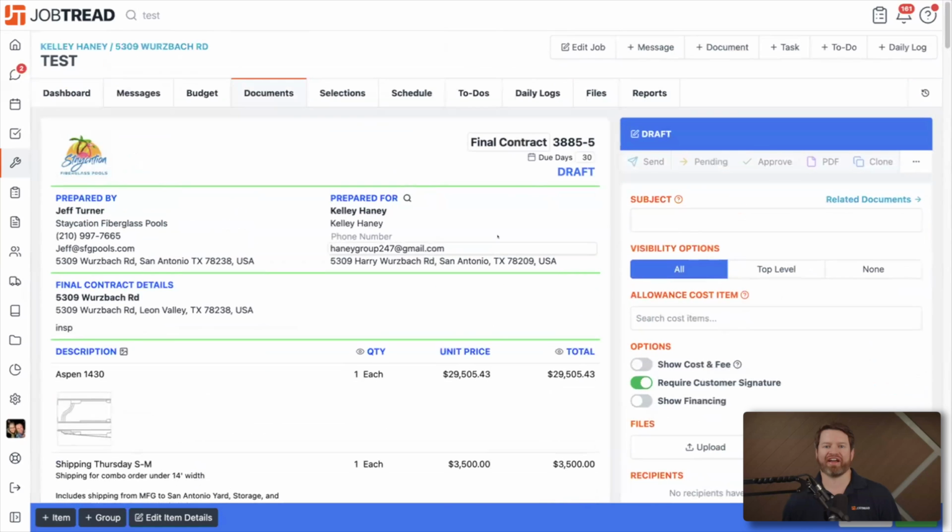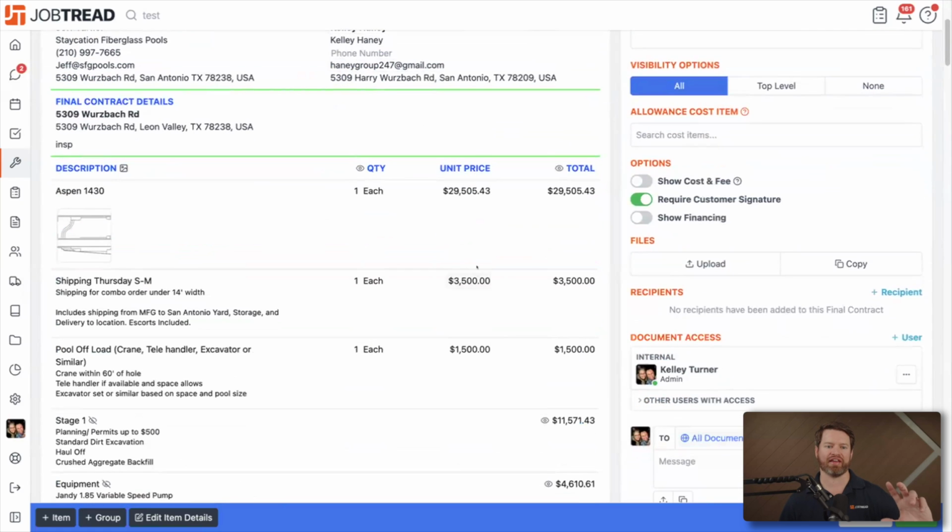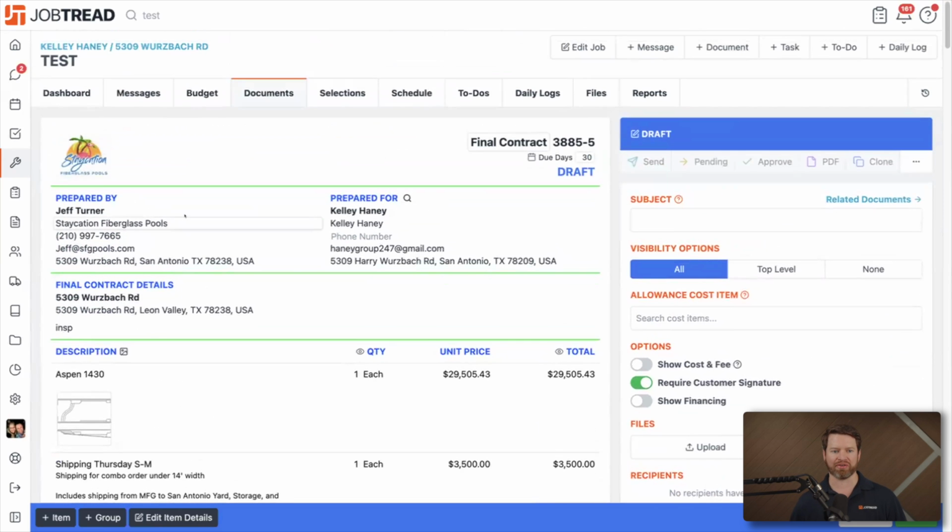But one thing I noticed, Kelley, is that in the budget and in your catalog template, you can save the visibility options so that they're automatically hidden, so that you don't have to go through and manually check.